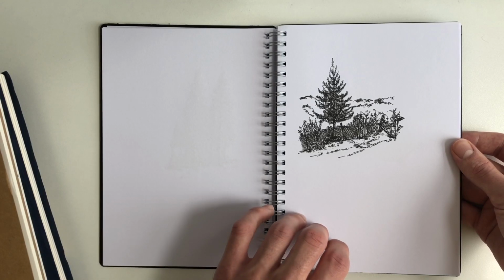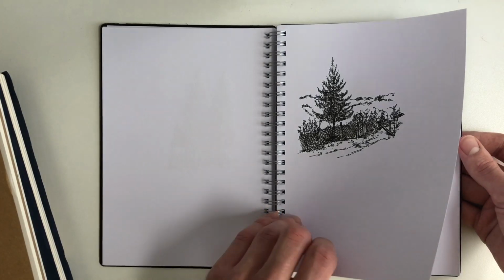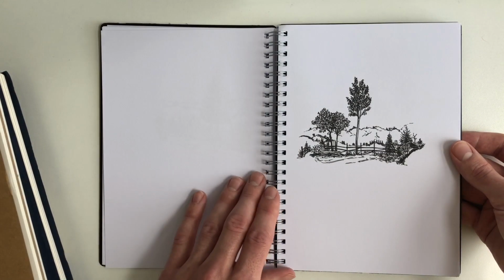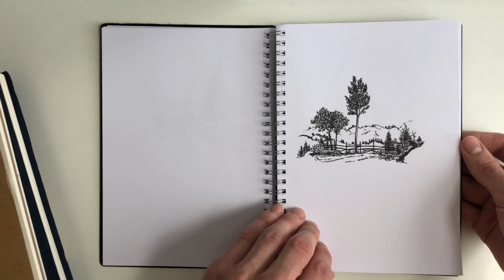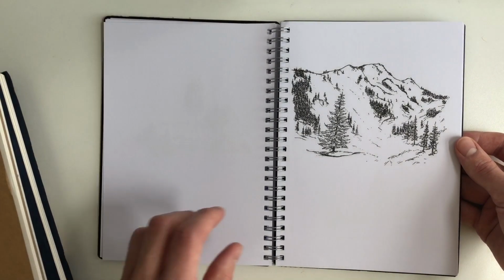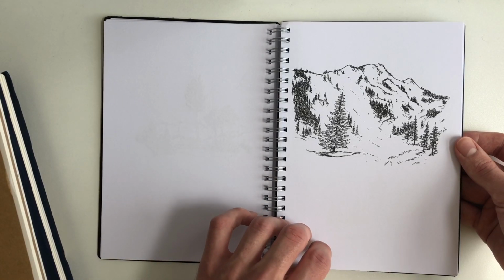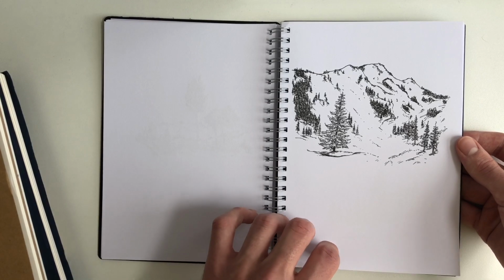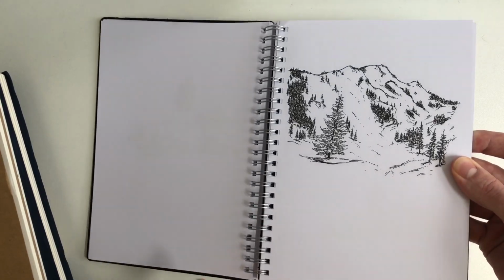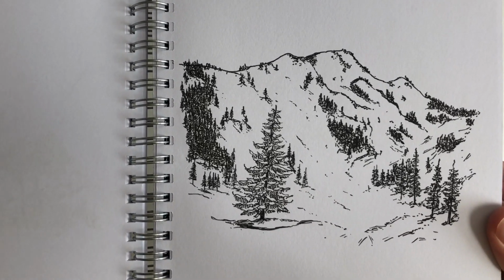Some tree studies that I did for my grandma who wanted some for her wall, so I did some studies before I did some final work. Snow scene with snowy trees. You see quite a lot of those. I love doing snow scenes and I especially do them a lot during the winter time.